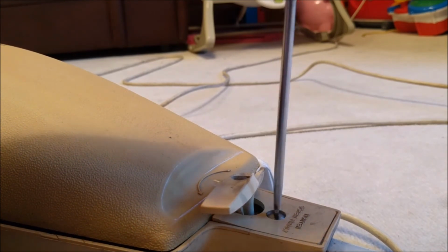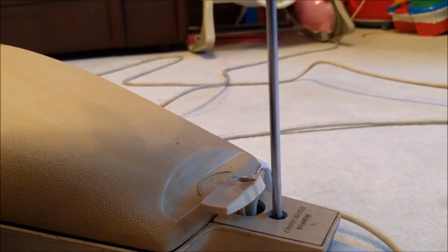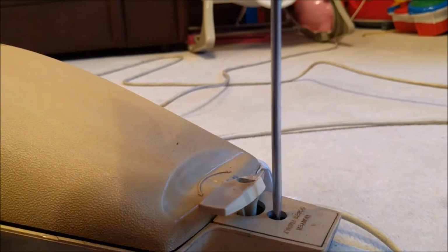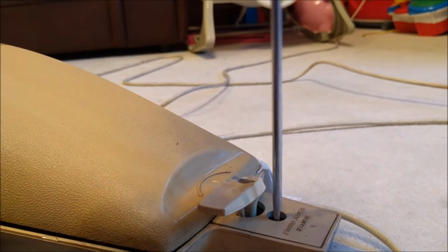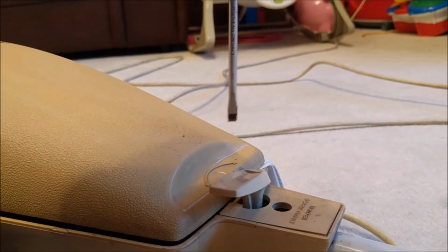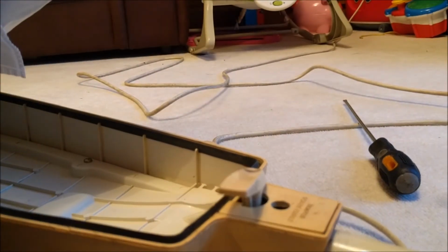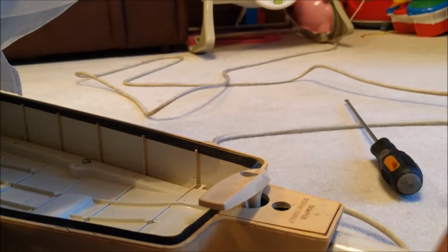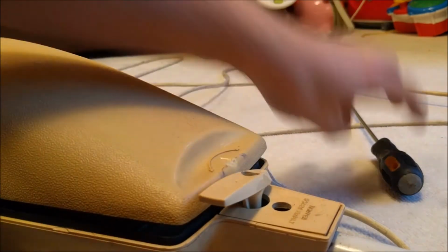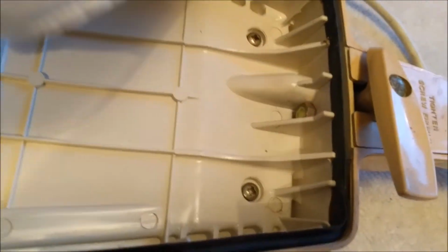There we go. So maybe that cover actually goes on afterwards, so we'll tighten this up as hard as I dare. No, it's still wobbly. And it's the whole thing that's wobbly, not the... Oh, there's a nut under there. I bet I know why. I won't do it now. I reckon that the other end of that nut is a bolt. And that's what's knackered it.